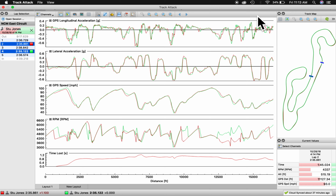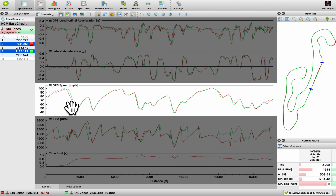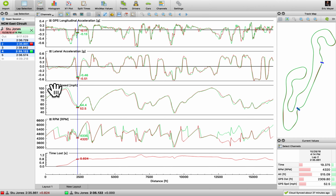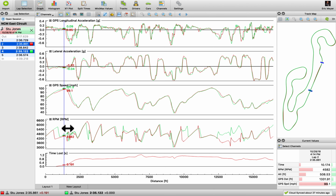Data is provided by Stu Jones at NCM. This data was captured by a TrackMate data logger, and as you can see here, I've pulled these channels: GPS long, lat, GPS speed. These are the big three. They're the ones that you should be looking at and be familiar with. We're fortunate to weave in the RPM channel.